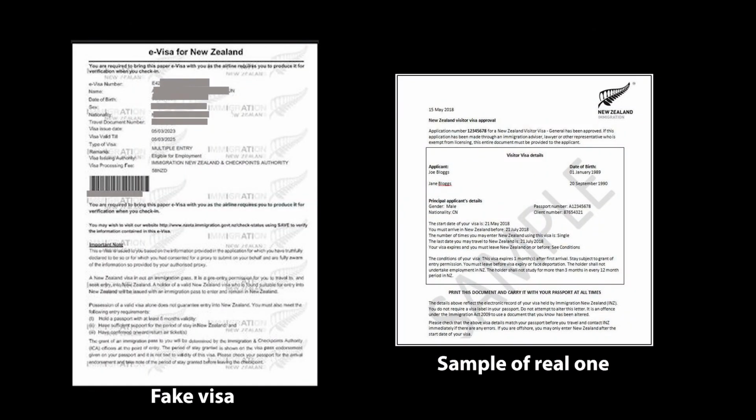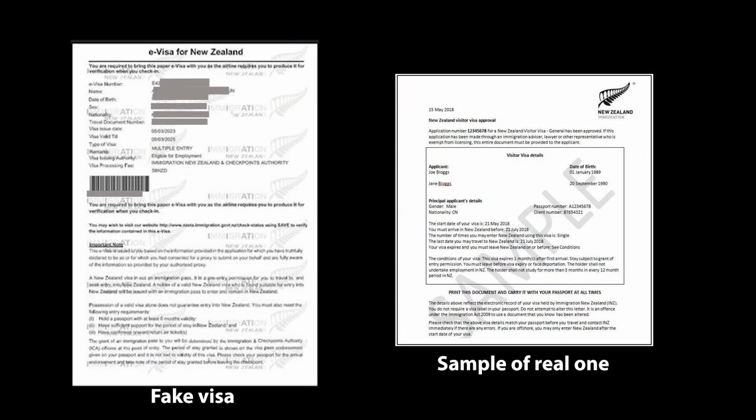The visa application number is another way to spot a fake visa. The moment you see the letter E before that number, brother me, sister me, you have been scammed, because that is an NZeTA, not a visa. And hopefully it's even a valid NZeTA.